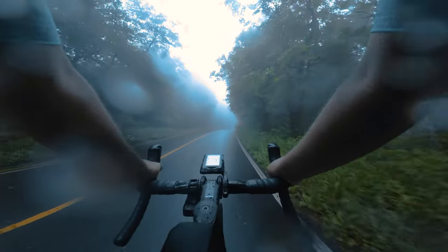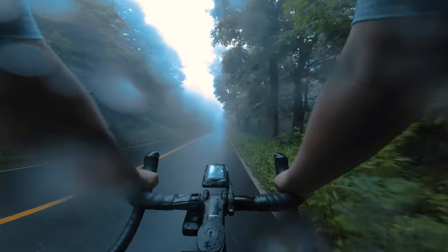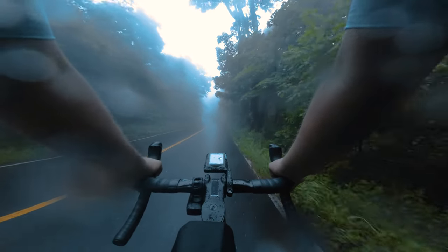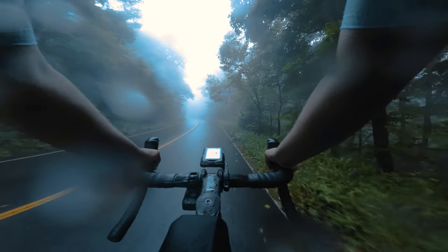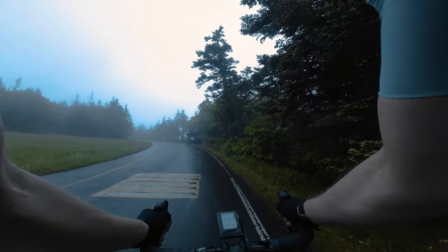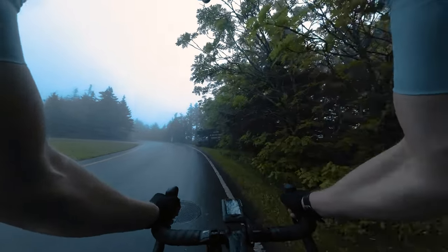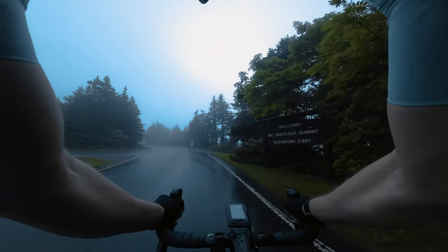Well, 2 months ago, we challenged ourselves on the Greylock Century Challenge. Unfortunately, with the lack of training volume, our mental and physical strength was not quite there yet. Ahead, I could see Jason's flashing light. Welcome, Mount Greylock Summit. Elevation, 3,491 feet.